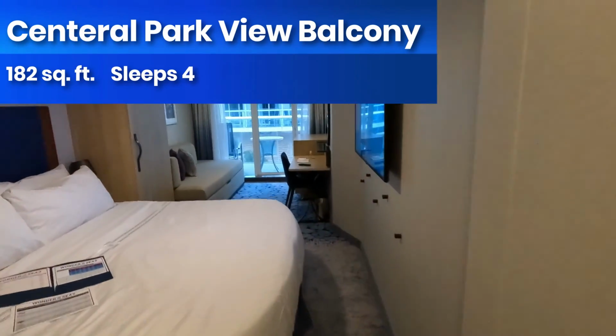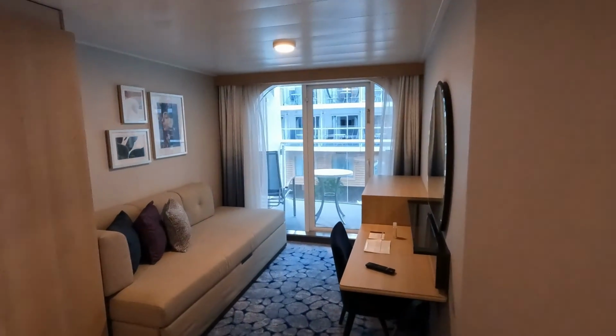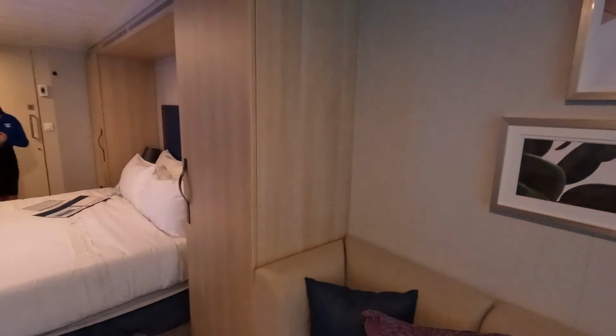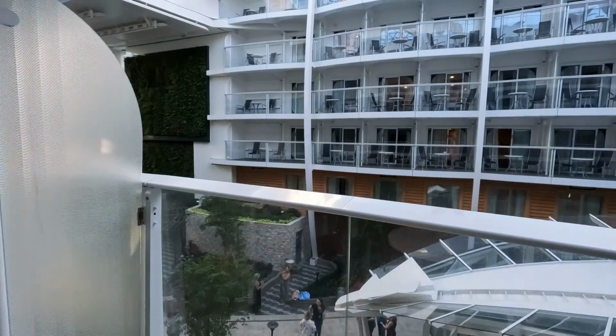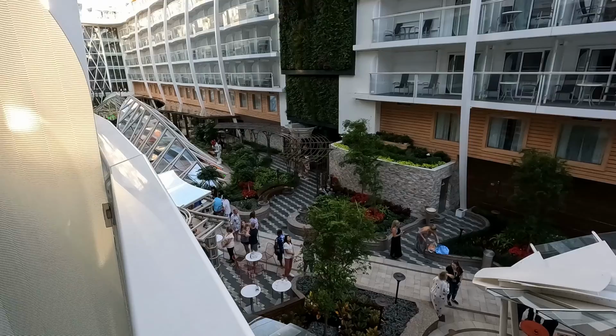This is a Central Park view balcony. It is 182 square feet, sleeps up to 4 guests. Now, unlike a lot of the smaller ships, when you want a balcony room that only overlooks the ocean, this one you have a choice. You can either get this, which is a Central Park view, or you can get a view of the boardwalk area.